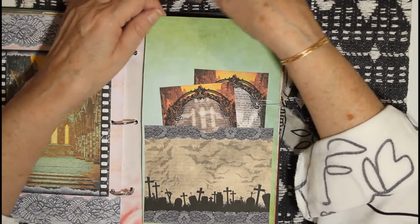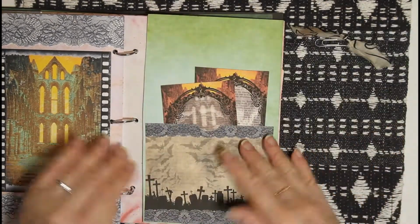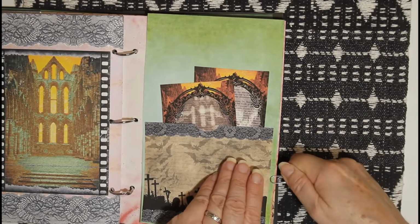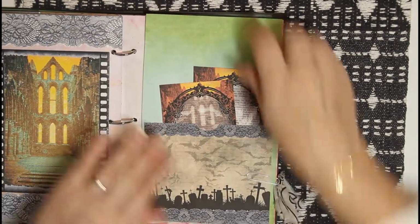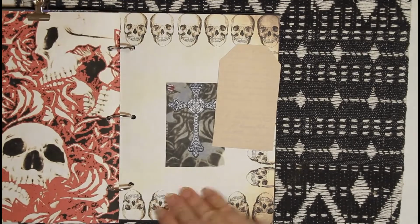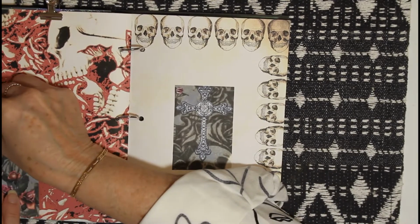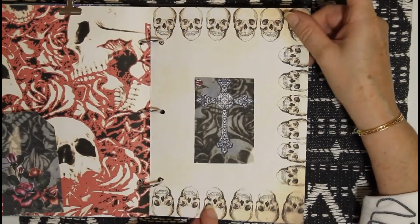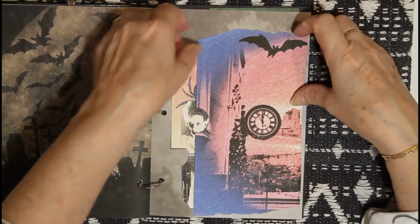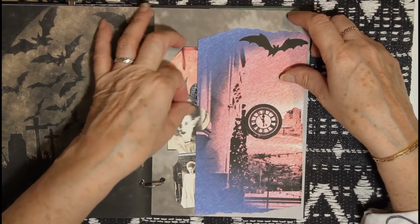Here we've got a little clip on there, and that opens up, and we've got a journaling card in there. Put that on there, then clip that closed. That's got some little dangles on there. The other half of the lovely skull, that's supposed to be clipped in there. I don't want to give it away now. Love it, love it. Again, this is Whitby. And then we've got some tickets and bits and bobs in that pocket there.